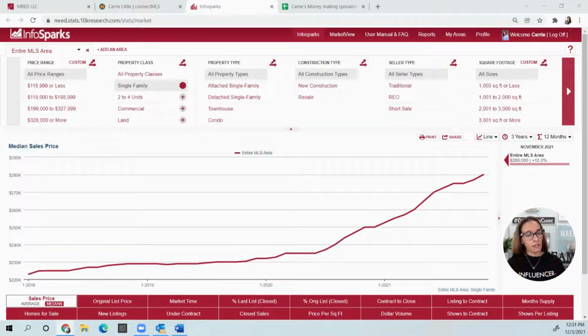Now, I am in a tool called InfoSparks in some of your states. This is also owned by Showing Time. It's called Market View or Market Stats, something like that. So I'm going to show you, and I'm going to pretend like an agent called me or one of my agents says, Carrie, I need to make six figures and this is the city I want to work in. So I'm going to pick a random city and show you.